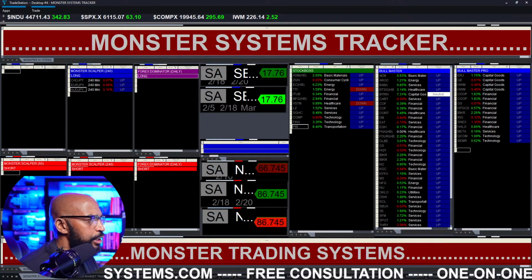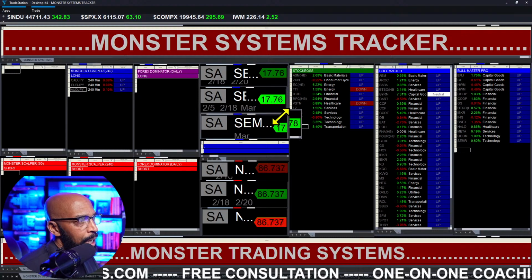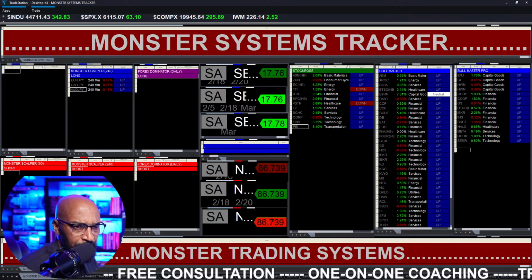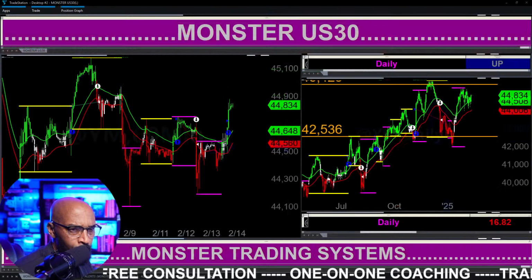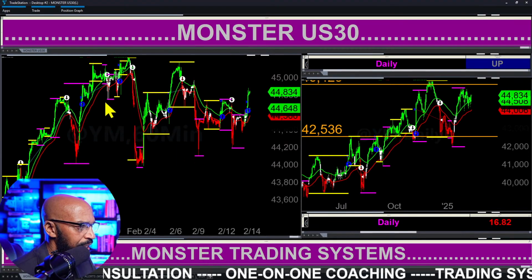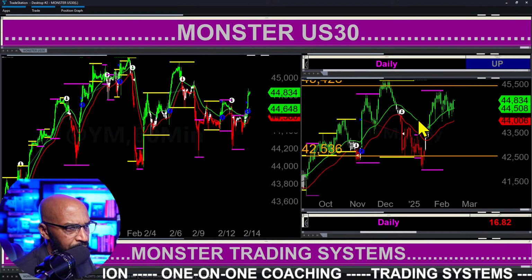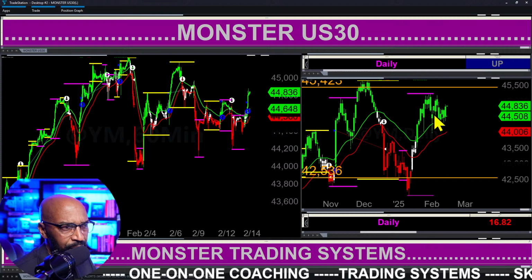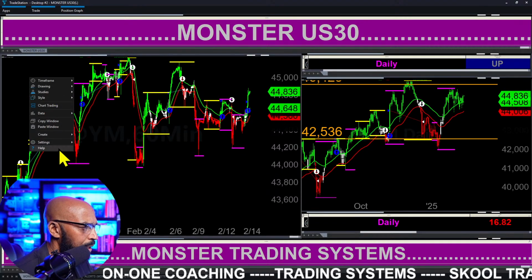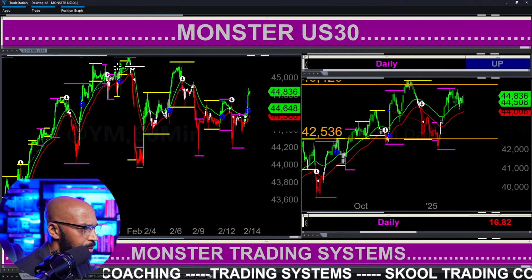Our US 30 traders, I know we haven't taken a look at the US 30 in a while, because it's been choppy. Very choppy. So let's take a look here. The US 30 right here, guys, look at that, very, very choppy. So that's the 60-minute. Here is the daily right here. We haven't called anything because there's nothing to call. No alerts to send out.